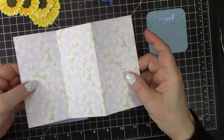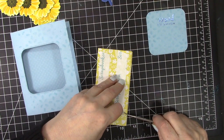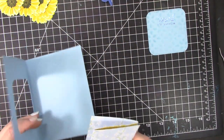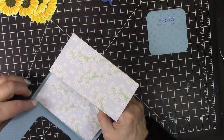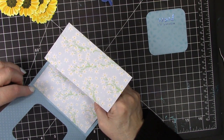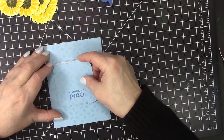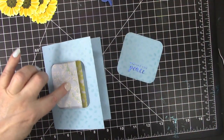I have this piece that I told you I scored, and I have some tape on the back. And this piece is going to go inside, and it's 5 inches tall, so you have a 1/4 inch on the top and the bottom, and it goes up pretty close to the edge. And then this is going to fold like this, and this piece is going to pop in there, and we're going to glue it in, but only on that piece there.